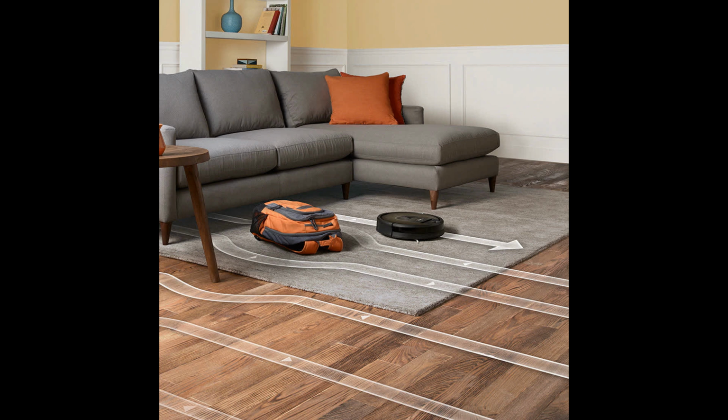iRobot Roomba 980 robot vacuum with Wi-Fi connectivity. Has the man in your life not been participating in vacuum cleaner duties as much as you would like? Well, here is a great gift he will appreciate. The iRobot Roomba robot vacuum cleaner. Every guy likes the idea of a robot, and the idea of not having to vacuum is even better.